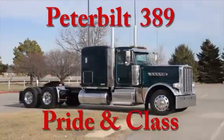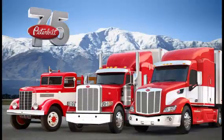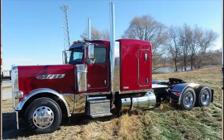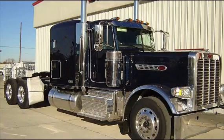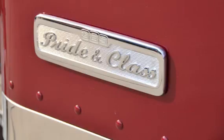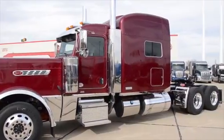Crichton Class Edition Model 389 celebrates Peterbilt's 75th anniversary. There are several units of this limited edition Long Hood Classic available through the Midwest Peterbilt Group. Peterbilt's Model 389 Pride and Class package is a stunning display of Karlman sophistication.